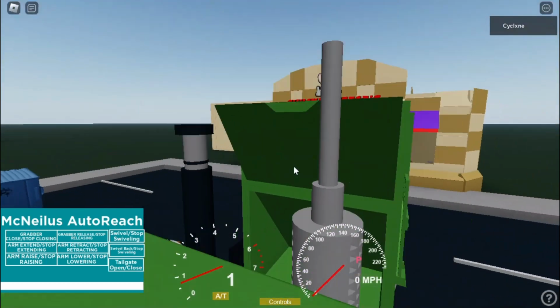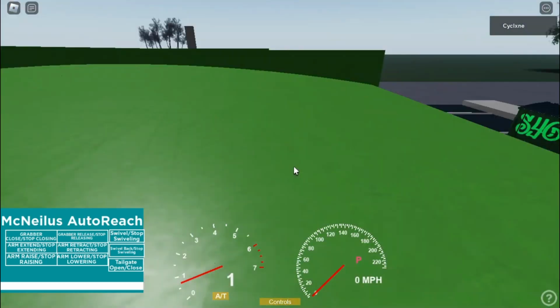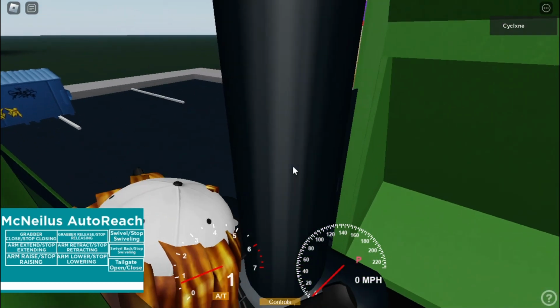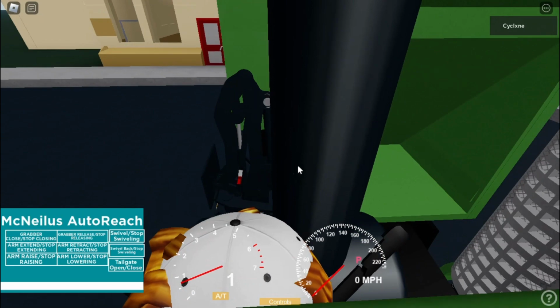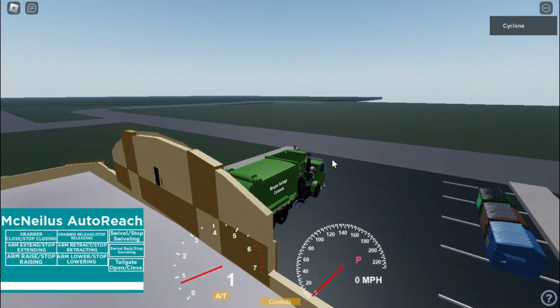I'm gonna be showing you three views. You got the outside view, you got the hopper view, and the exterior view. On the outside of the interior, like the exterior, you'll see everything there. So yeah, let's get headed. Let's go.